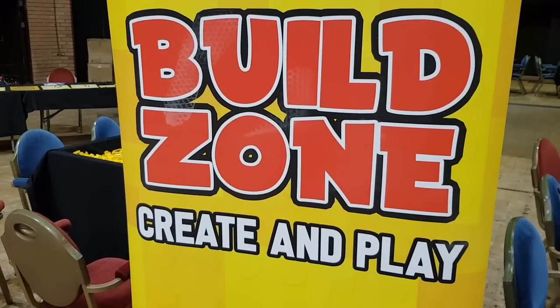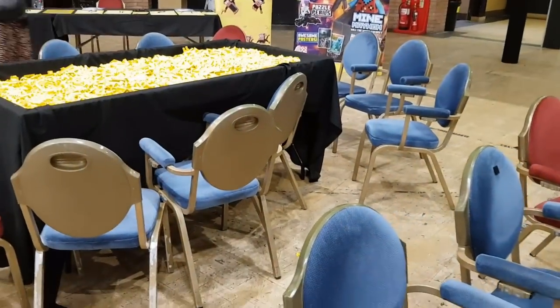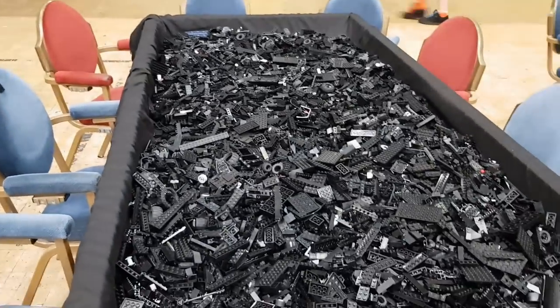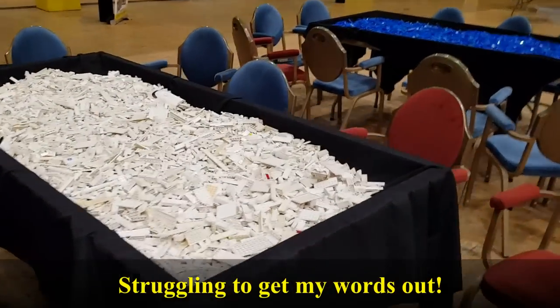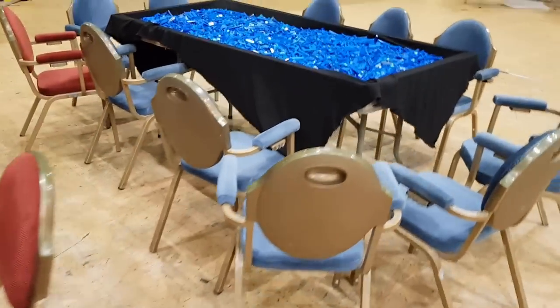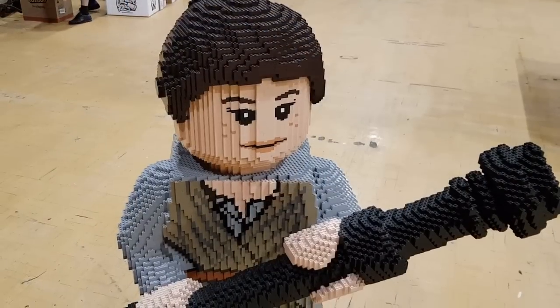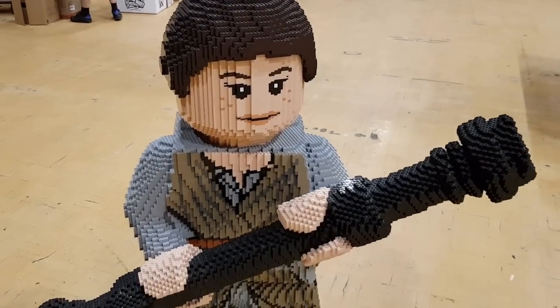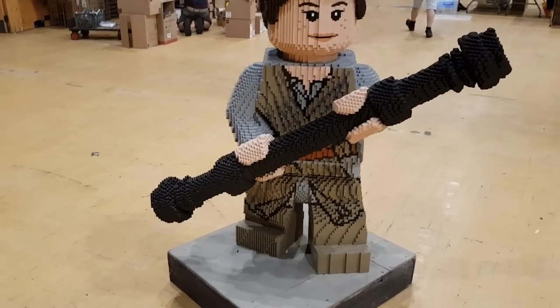They had this build zone as well. They normally have these at brick festivals, which is good. They just have some tables with buckets with different colours. And yellow bricks, black bricks even. White bricks and blue bricks. And you can just sit there and play and build things. And it's really good they have those. And they had the Ray figure as well. This is a really nice looking thing. I've again seen this at other brick festivals before, but nice to see it again.